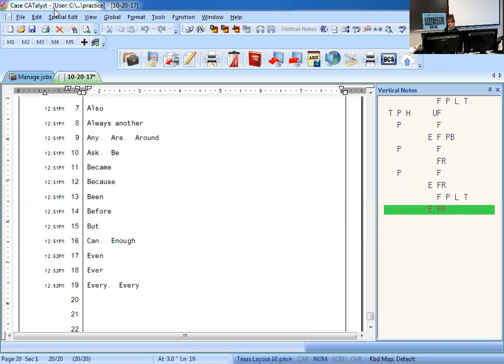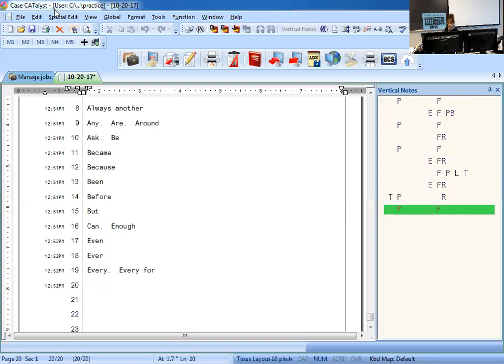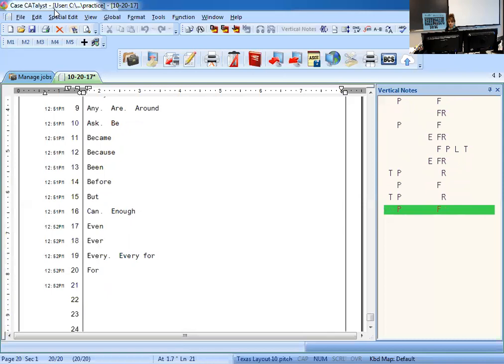For is F final R. Make sure you get these correctly. Anytime there's a little hyphen in that stroke, that means initial F final R, okay? From is initial FR. Make sure you know the difference between for and from. I would remember that for is F-O-R, so there's an O in there, so it's initial F final R, okay? There's a space there. From starts with F-R, so that's why it's initial F-R, if that helps you out.